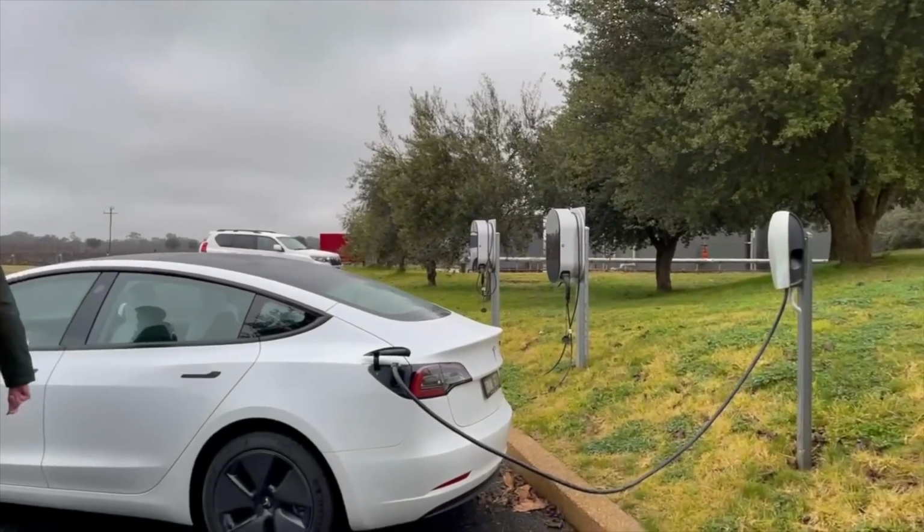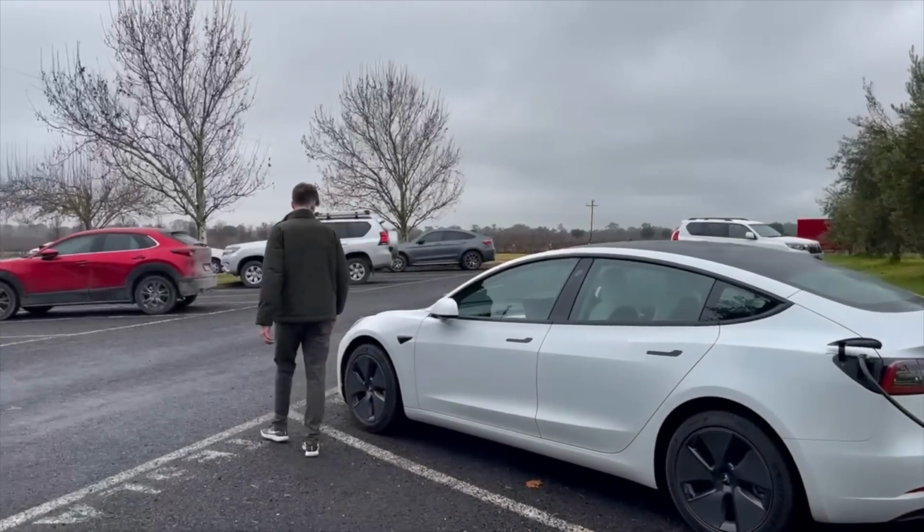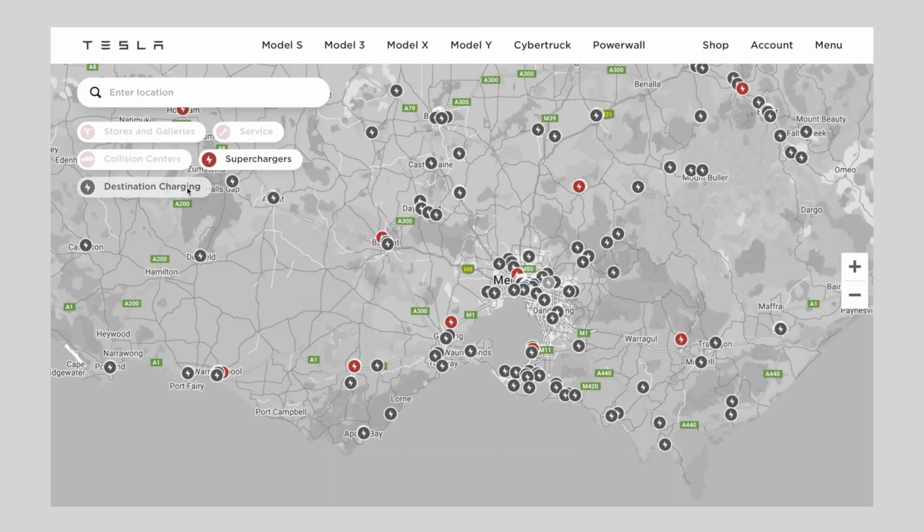The other type of charger that shows up is the gray destination chargers. They're normally put in by businesses and strictly for customers to use only. So whether it's like hotels, wineries, restaurants, that sort of thing, you kind of need to be a customer in order to use these chargers. And that's not something we were aware of to begin with.